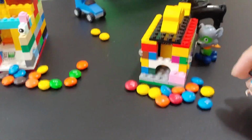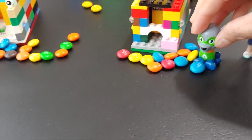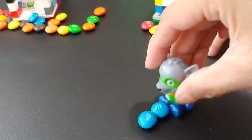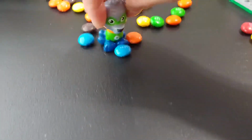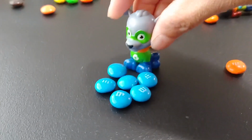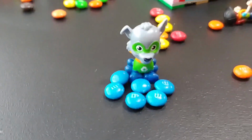Okay, Rocky, you found all the blue ones since you've got a blue paw. Okay, let's go. One, two, and three, and there's more, and four. Let's go look if there's more. I saw two more. Four, five, six. Oh, Rocky, aren't you so lucky? You got six candies.